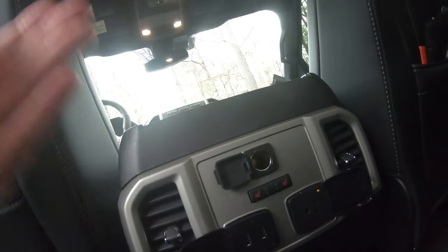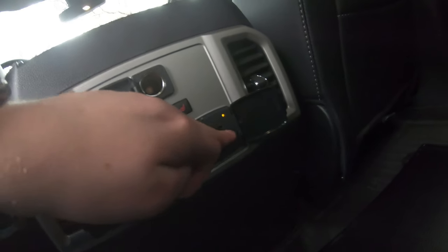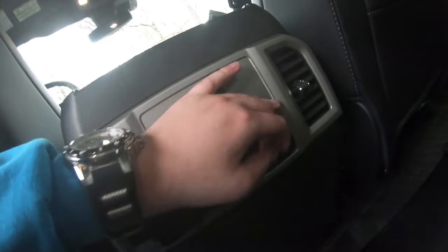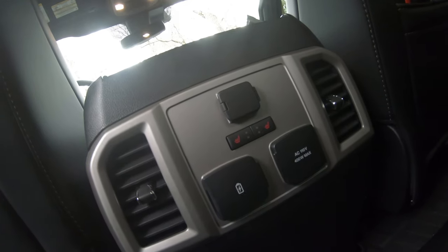Look at all these good features. Look at this! Multiple ways to charge stuff. I love this. You got two charge ports for USB for phones. You got your little AC outlet for your computers and all this stuff. And you got a 12-volt outlet for car stuff. That's just insane! This is amazing. That way no one's fighting over a thing.